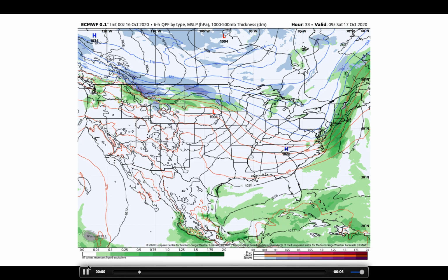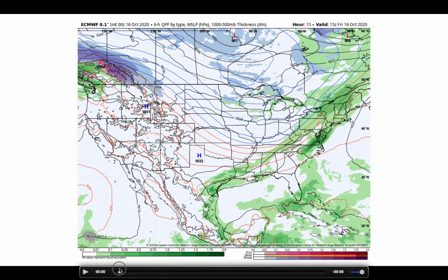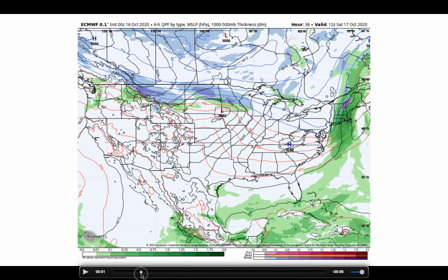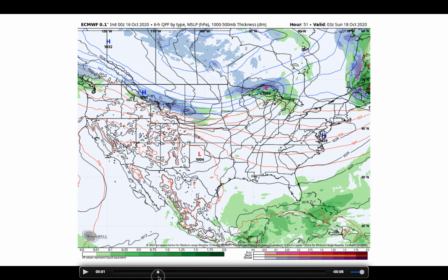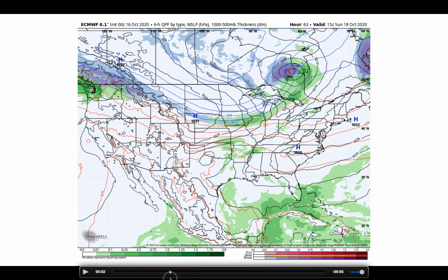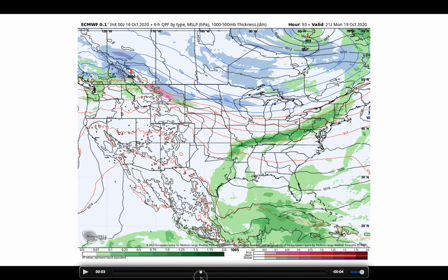We can take it a bit deeper with the European model. We'll bring that one back here. Again, watching the frontal boundary today washing out, beginning to dissolve. We'll see those clouds breaking up, leading to sunny skies as we head into our Saturday. We'll see some of that light shower activity developing across Oklahoma and Arkansas during the day on Sunday. And then that frontal boundary just kind of sets up shop.